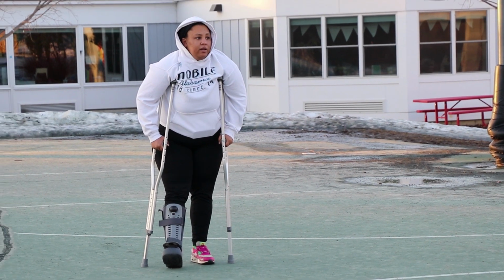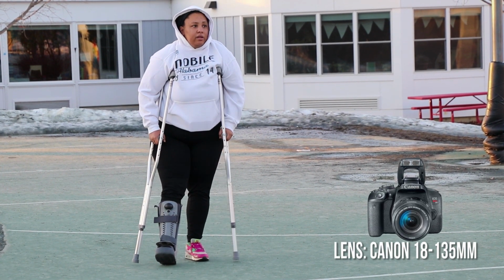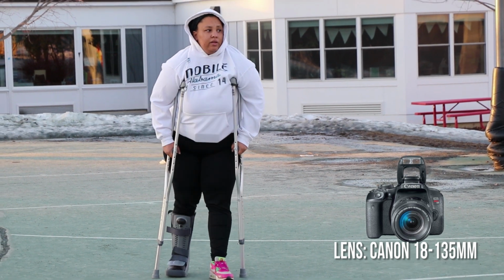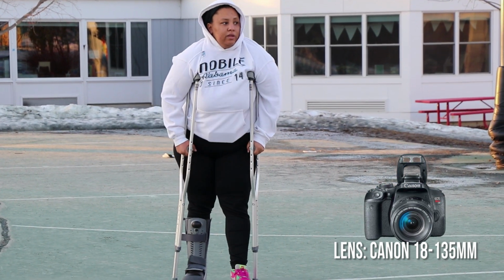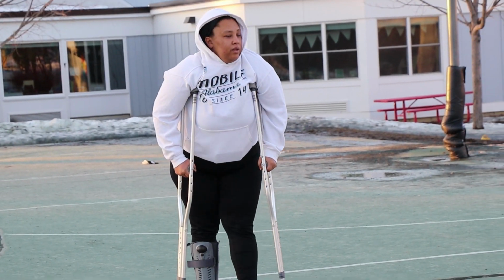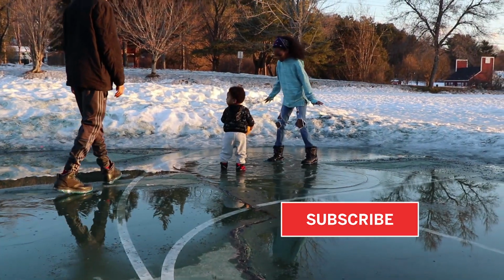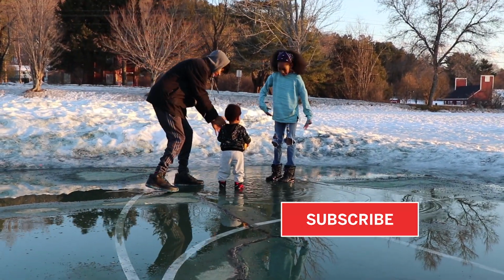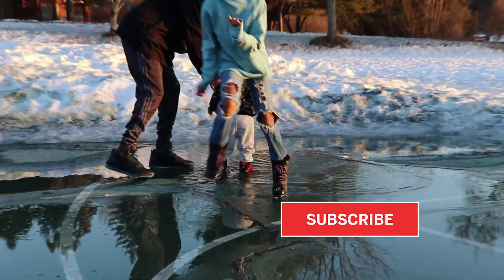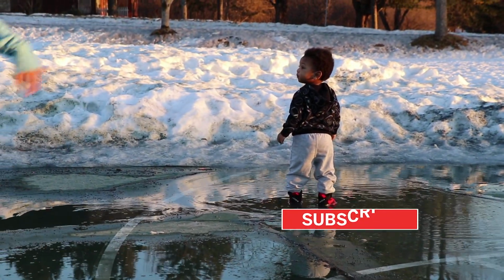Why do you spend the extra $100 to $200 on a T7i over any of these other cameras? The T7i is arguably the best entry to mid-level DSLR at the price point. Canon has one of the fastest autofocus systems on the market. Let me just tell you how great of an autofocus system this is.